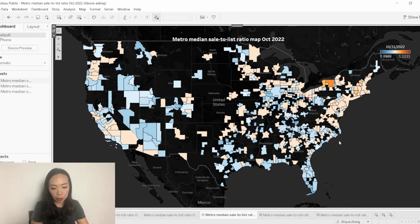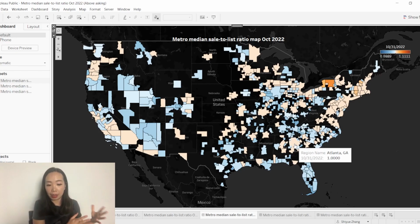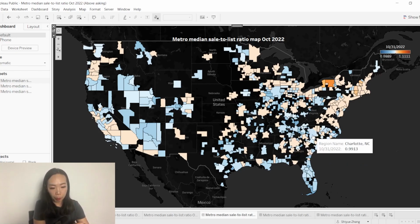For example, if you're looking at Georgia, North Carolina, Tennessee, and some of the other areas, it's a mixed situation. There are places where, for example, in Atlanta, it's exactly at 1. But when you're looking at Charlotte, it comes down a little bit. So the sellers had to cut the price a little bit just to sell that property. Right. So that's the first map.